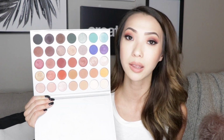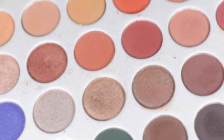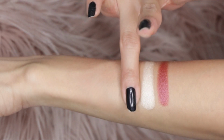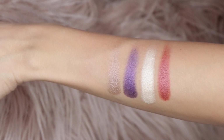But I absolutely love the colors in this palette. I've used almost every single shade except for some of the blues and greens, which are a little bit out there for me, but I do want to play with them because I think they are so beautiful. Every single shadow in this palette is super creamy and pigmented. And of course, being a warm neutrals girl, I've been using all of the neutral shades on a daily basis.